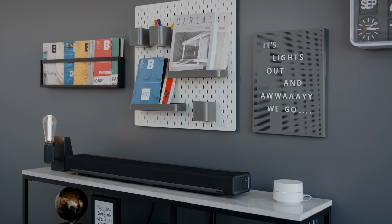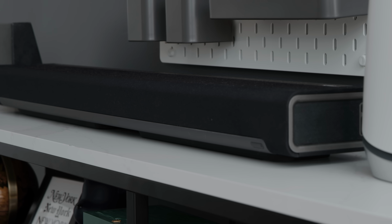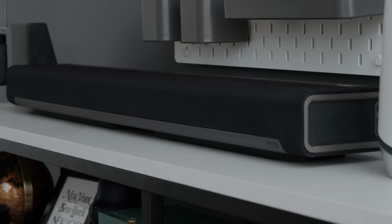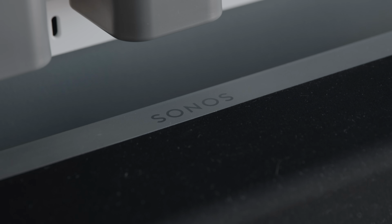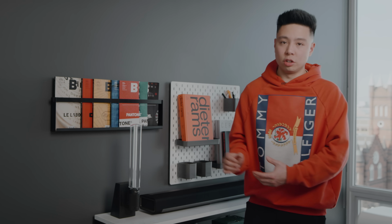This speaker overall just does a really good job, and even though it is quite a few years old, whether you're playing music or watching TV, it is still an excellent option. And I have also seen it on Facebook quite a bit at significantly lower than its original price. So if you don't want to make the jump over to the Sonos Arc and the Beam might not be powerful enough, then this is still a really solid choice.